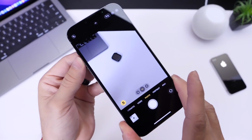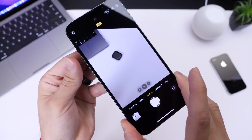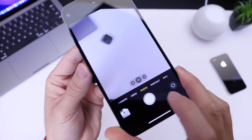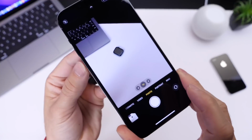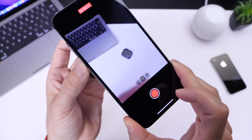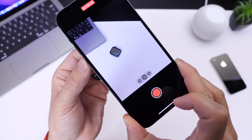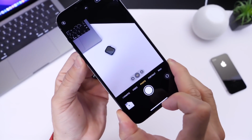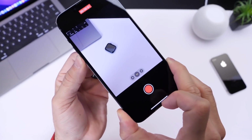Now, when in photo mode, I'm sure most of you know that if you press the volume up key once, you can take a picture just like so. But did you know if you press and hold the volume down key while your phone is in photo mode, you can actually start capturing video? As you can see right there, I'm pressing the volume down key. I can release and it stops. Again, I can press and hold the volume down key and it continues to capture video.